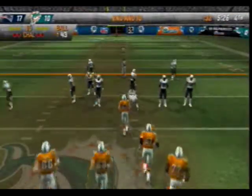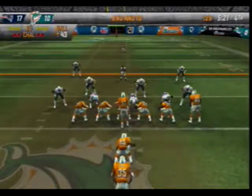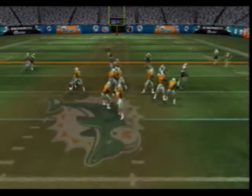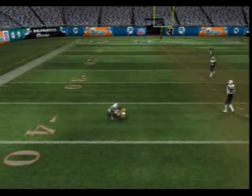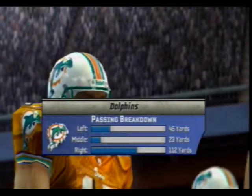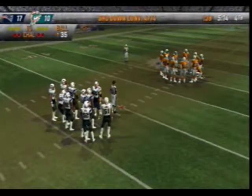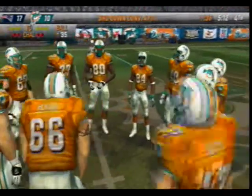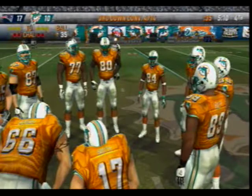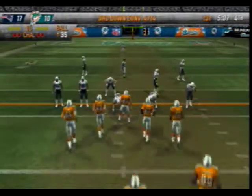Second and 10. Ball on the 43-yard line. Out of the I formation. Gets rid of it. And it's caught. Gray pulls him down at the 35. Riley didn't have much room to do anything with that one. Yeah, they had the coverage, and they made the sure play instead of trying something fancy, like going for the pick. Third down on the spot, they'll have to reach for a first at the 33.